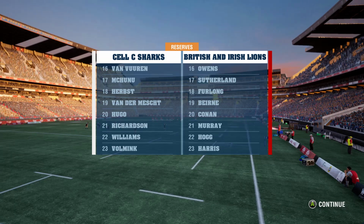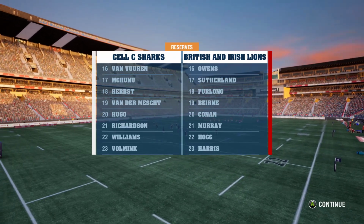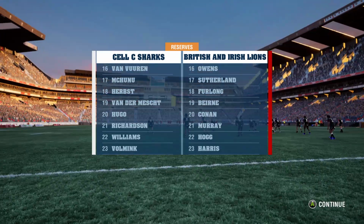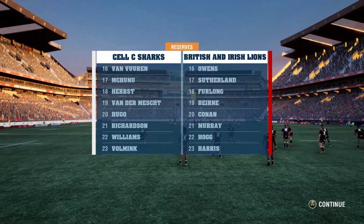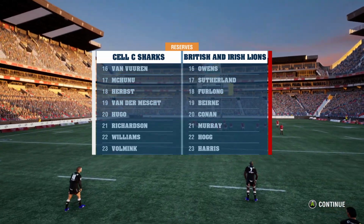Moving in to the bench, there's plenty of players to come on and make an impact later on as well. Van Vuren, Mishunu, again, it's a second one in the Sharks side. Herbs, Vandermeer, Hugo, Richardson, Williams and Volmink are the 23 for the Sharks. For the Lions, Owen Sutherland, Furlong, Byrne, Conan, Murray, Hogg and Harris will be the replacements for the touring side. The match ready to get underway.